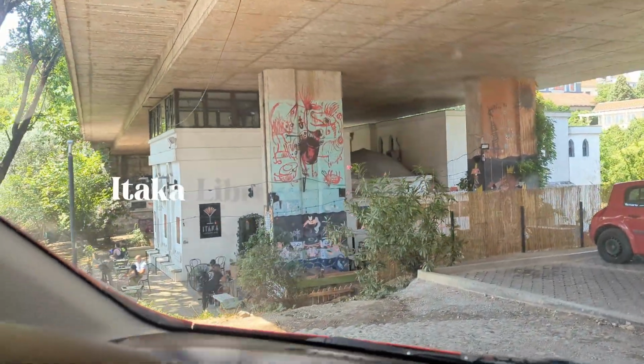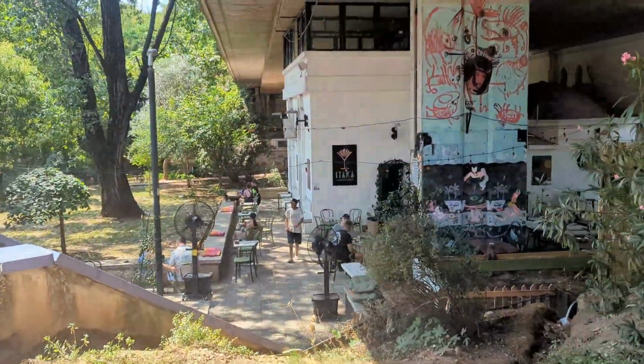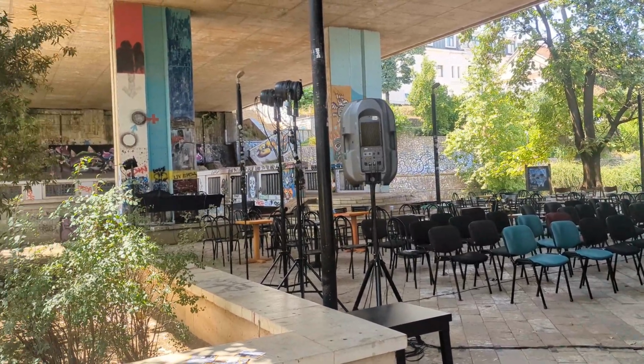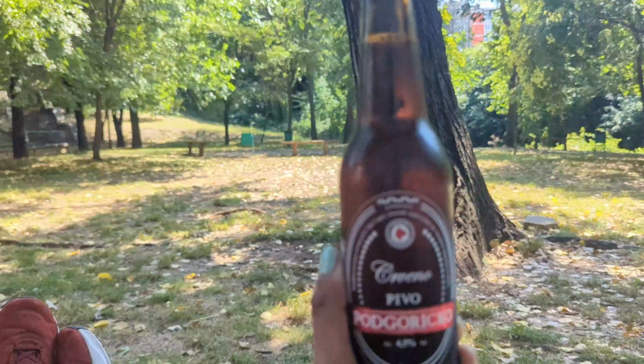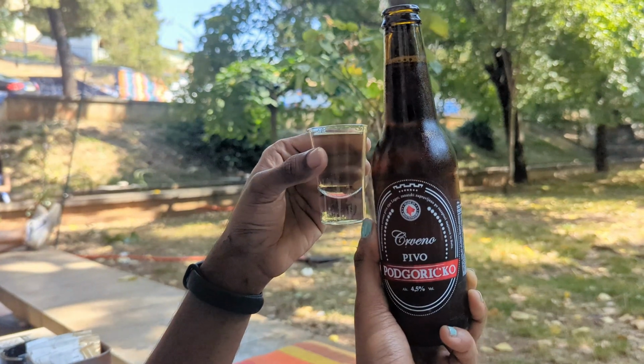We crashed at a place called Ithaca Library Bar in Podgorica because we had a few hours to kill. And what a place! Lovely ambience, right in the nature. There is also an auditorium. They host shows during the weekend if you're staying in Podgorica. Or else, like us, you can sit here near the garden and drink beer or rakia.